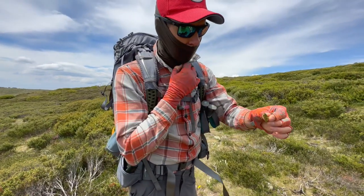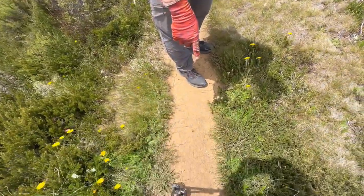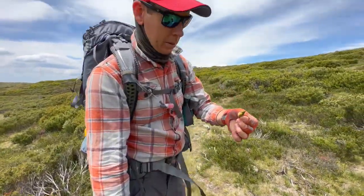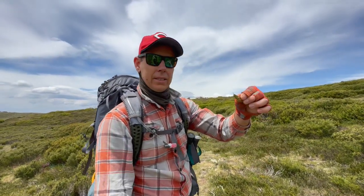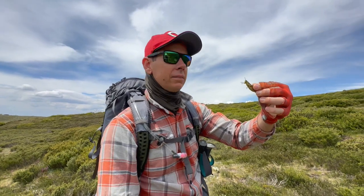What you got there, Nigel? Grasshopper. It just came out of that hole. Or it was trying to lay its eggs in that hole, I don't know. It just came out of there. Can you eat it? Yeah. Will I eat it? No.